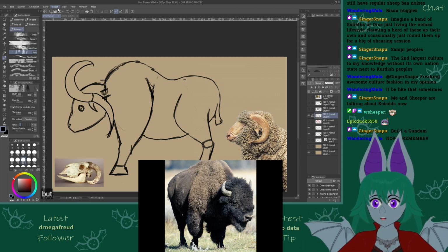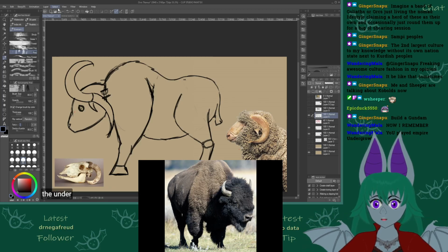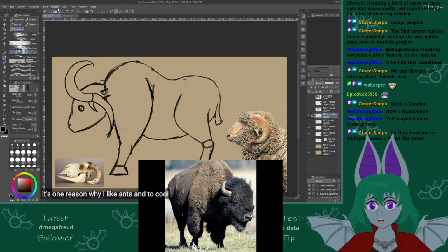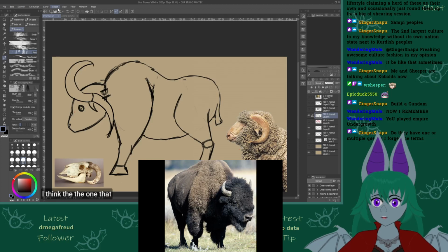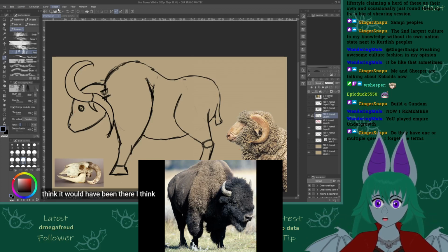But that was one of the main things that I was... Yes, I played Empires of the Undergrowth. It's one reason why I like ants. Ants are cool. Depends on the species. I think the one that I was thinking of... I think the term you're after is super colony.